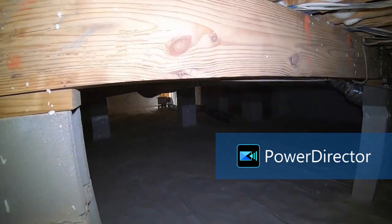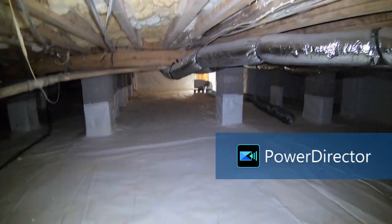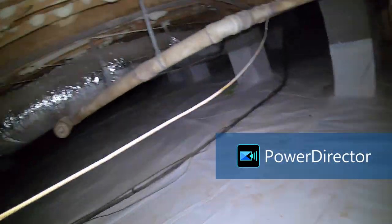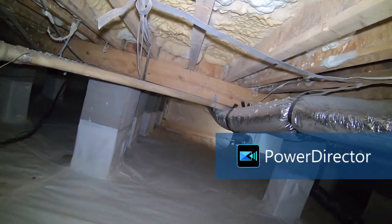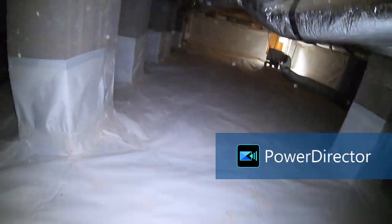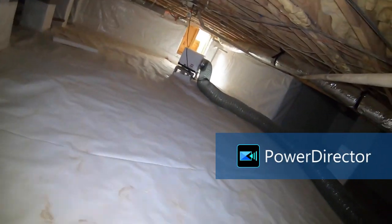We're going over to the other crawl space entrance. You see the second dehumidifier. There's no need for these dehumidifiers to be running today. It's a late March inspection. It's cooler outside this week, and there's absolutely no reason for the dehumidifier to be running.